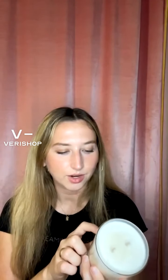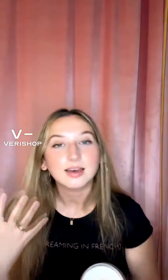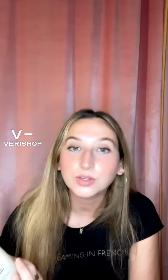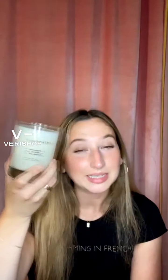So this Santorini one has Mediterranean fig, red currant, amber, and sandalwood. So it's supposed to be reminiscent of that place, which I think is so fun, and sentimental if you know that the person you're getting a gift for has been to one of these places, is from one of those places, or even moved to one of those places. So I personally have never been to Santorini, but I love the scent.